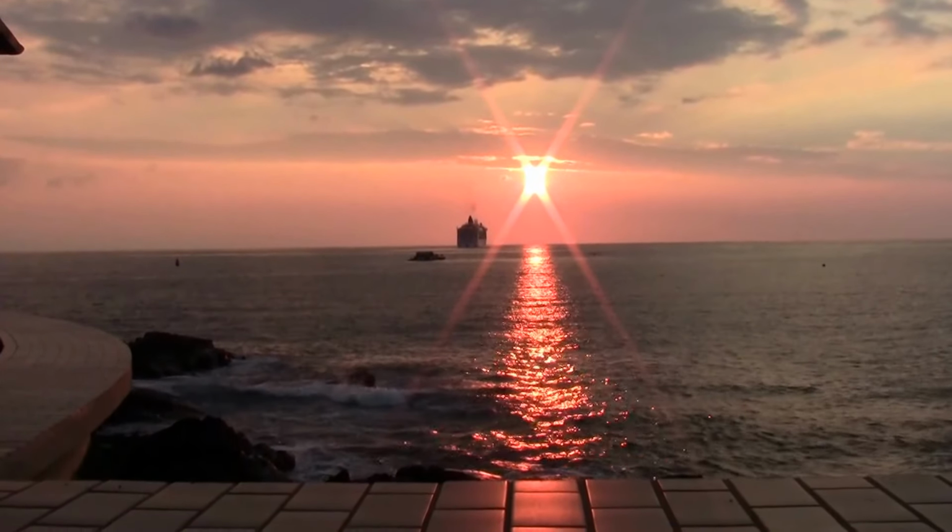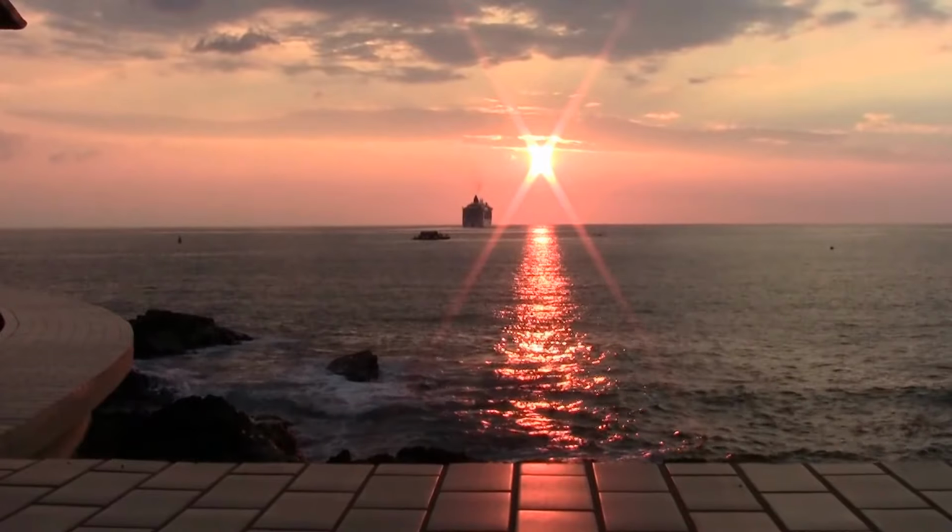Getting ready to enjoy our last sunset here at Kona. The cruise ship is leaving.